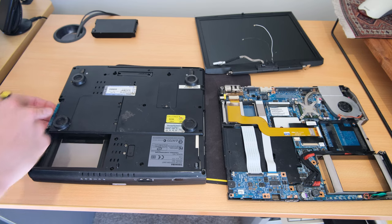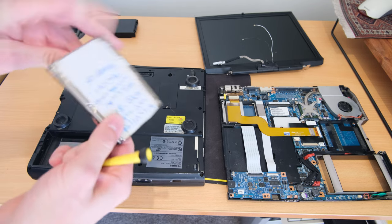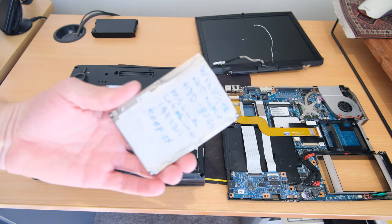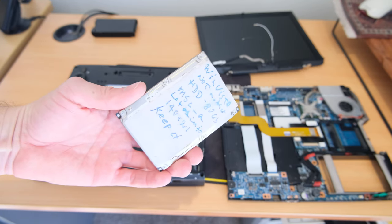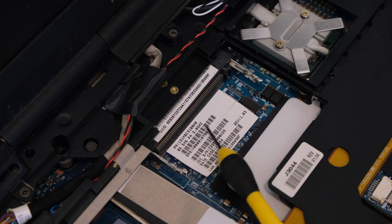So we won't show the whole thing, but same sort of process really. And someone decided to mark up the hard drive for some random information. So this ran Windows Vista, and boy was it slow.